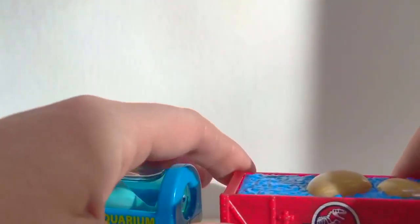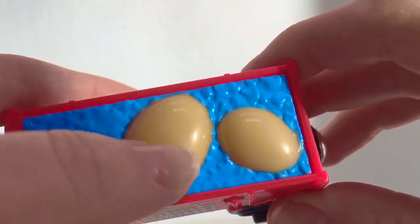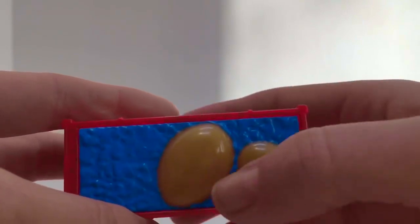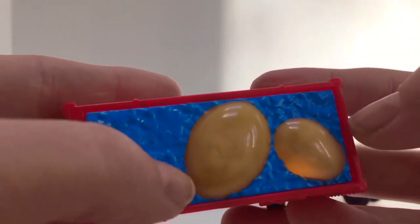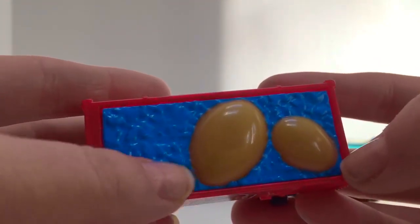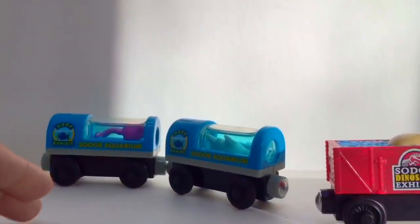Now this car is full of dinosaur eggs, and these dinosaur eggs are special. They actually are buttons that you can push and they light up. And inside, when they light up, we've got to go in the dark a little bit. You can see there are baby dinosaurs inside those eggs. And then it dims and then you can't see the bones anymore. So those are our two dinosaur train cars.